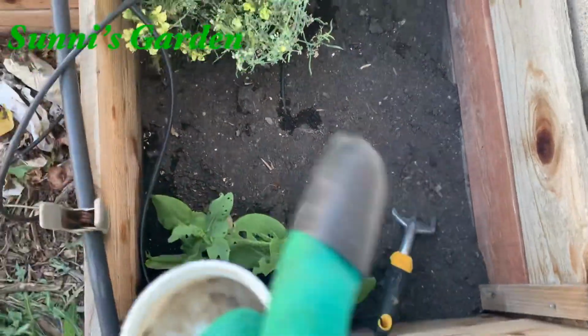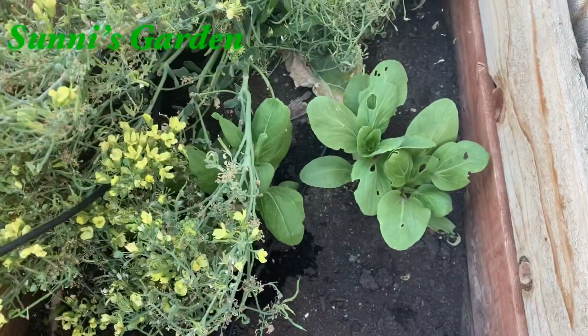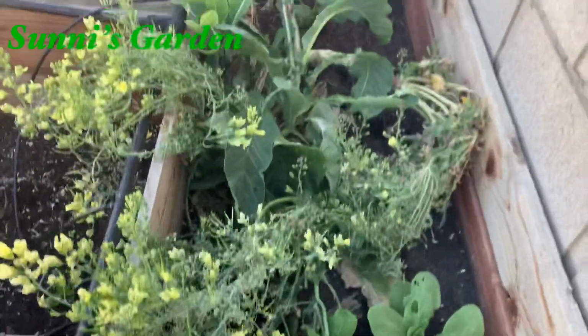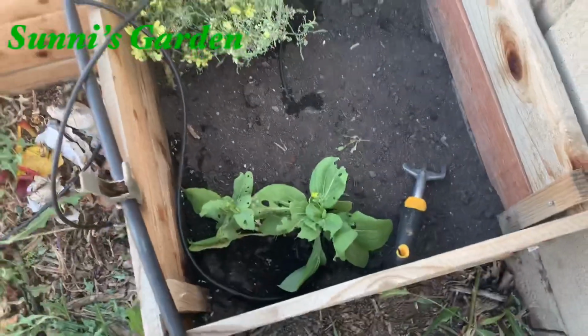But I'm gonna have to plant some more stuff in there because I've got this room. I've got a few more bok choy that I could harvest. And this is the bed. This is my messy bed, but I don't care. This stuff is doing really good.